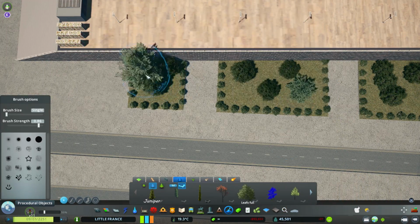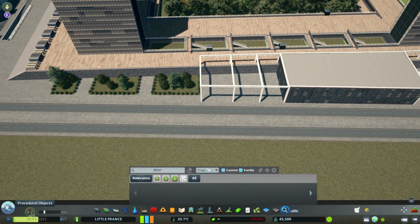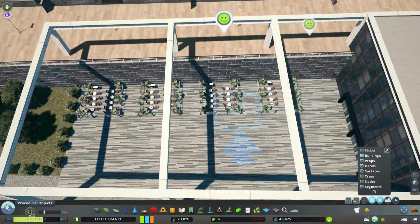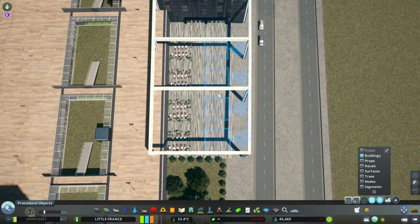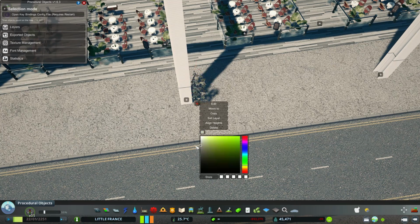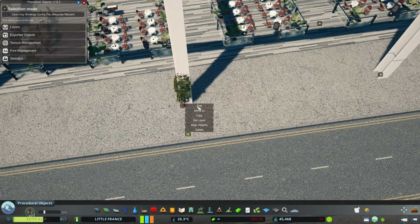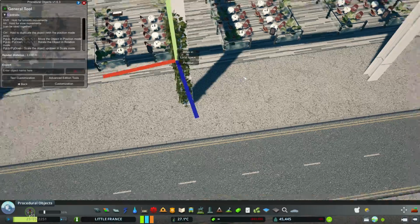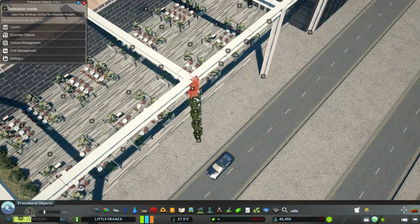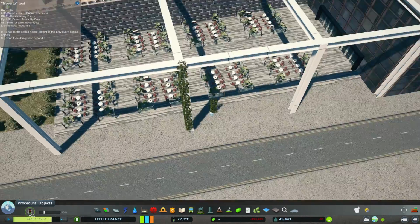Beside that, inside there we will do a little terrace, like a restaurant or whatnot, with tables and chairs and some stuff like this. I added on the ground some beautiful procedural objects textures. They are also in my collection if you want to check them out. And I said, hey, what else do we miss here?